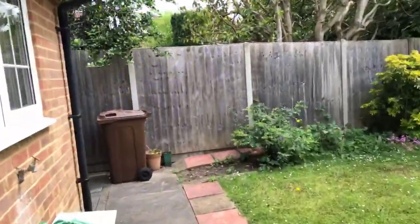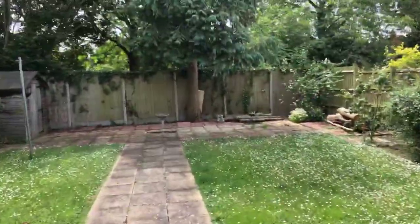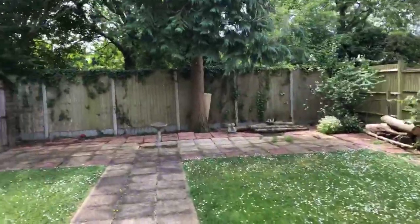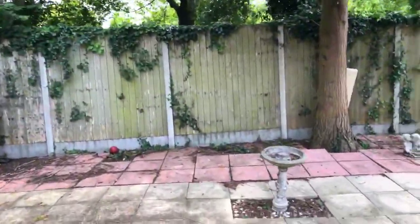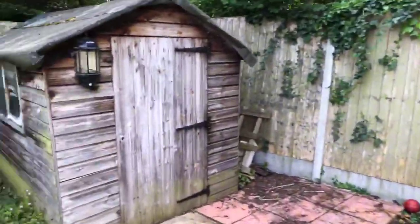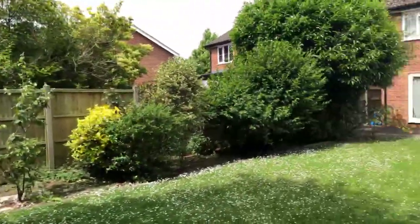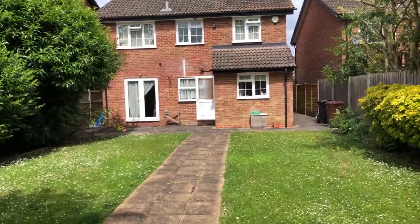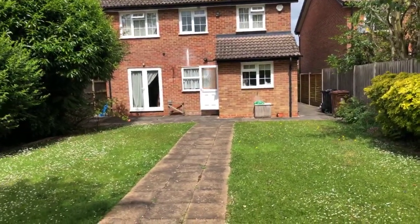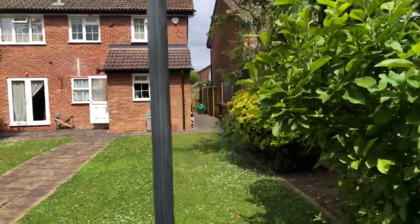Just wandering down the pathway, and then I'll flip round in a second and just show you the back of the house. So you have a good sized shed that would be remaining. And here we are. It's a lovely space, it really could be a fantastic family home, could be your family home as well. So do feel free to get in touch with anything there.